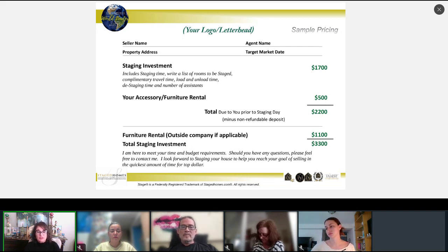What I like about DocuSign or these online signing is they're secure. They're enforceable. They're a true legal document. So they would hold up if you ever had to go to court. They actually are binding. And so our agreement, it's a one-page agreement.